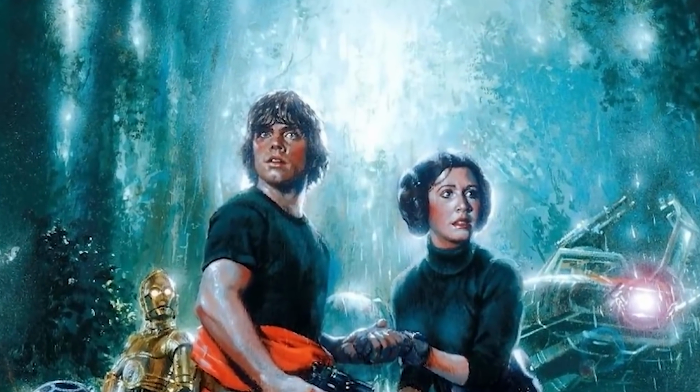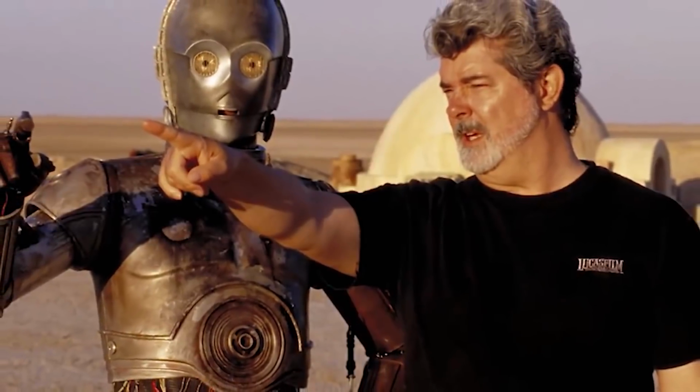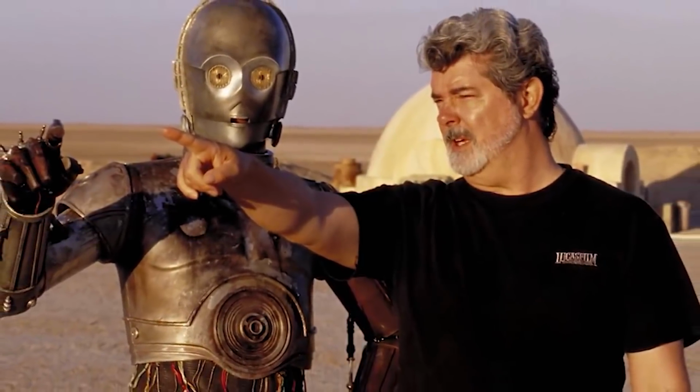George was once asked when this time capsule would be opened, and he said never. Literally never. Well, not quite never, but he wants it to be discovered in the distant future by archaeologists. This is bad news for die-hard Star Wars fans out there who are really hoping to one day see the priceless contents of this time capsule.